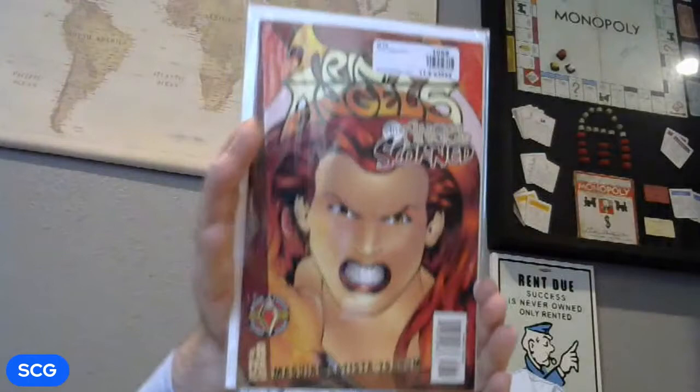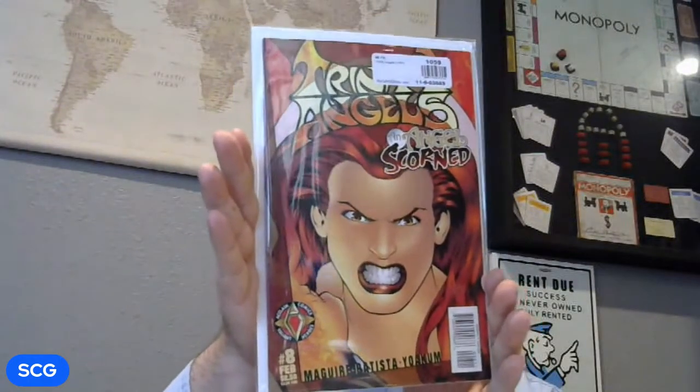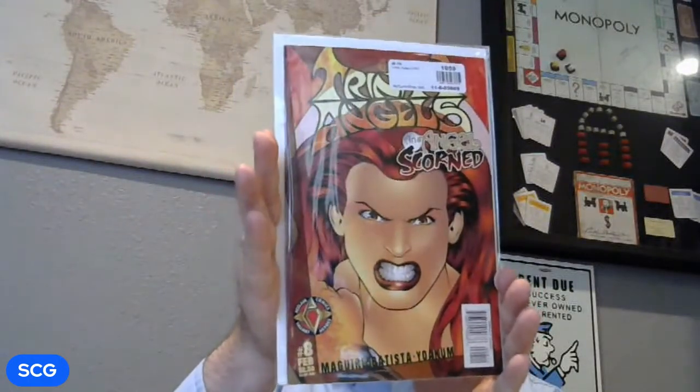Then we got Trinity Angels number 8. I think I have all of them now. I might be just missing one. But again, another one of those series that you just don't see all the time, even in dollar bins. To be able to piecemeal together a full run of those books is not very easy. And understandably, if you go to a con even or a bigger store, they're not going to use floor space for those books because there's just a niche amount of people that are actually looking for them. So they got to put the expensive books out there.